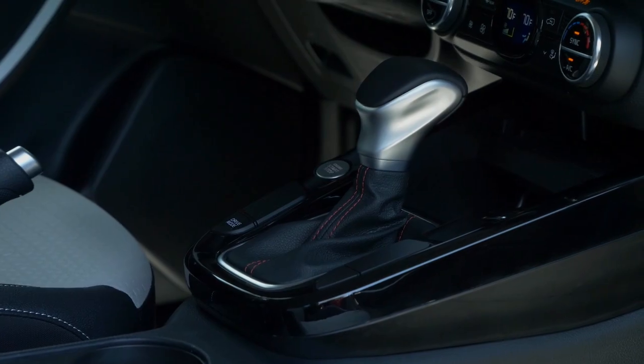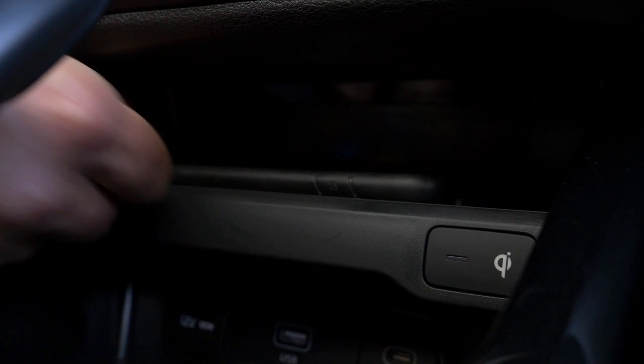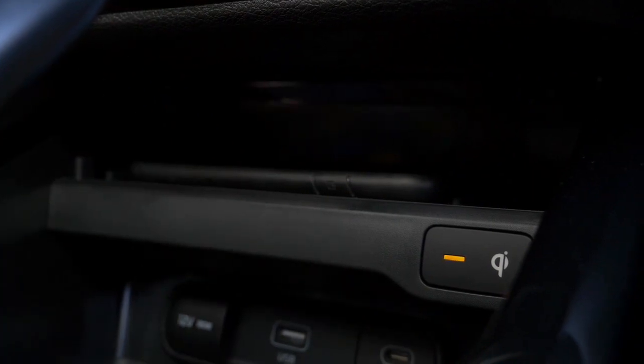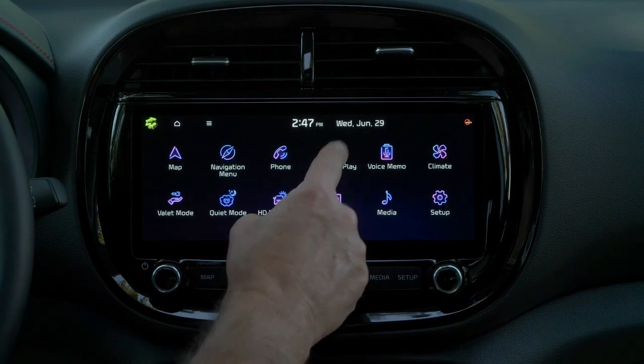How's the tech? The Soul comes with a lot of standard and available technology, and it all works well. Most trim levels feature a large, integrated 10.2-inch touchscreen that dominates the dashboard. We also like the available Harman Kardon stereo system, that provides plenty of bass response and good sound quality across a lot of musical genres.